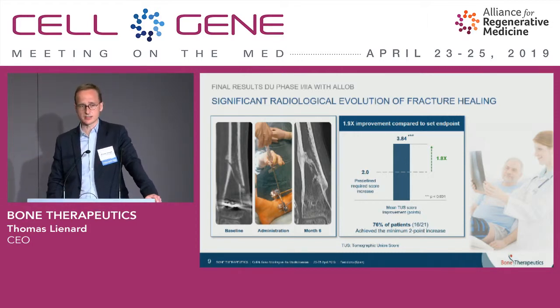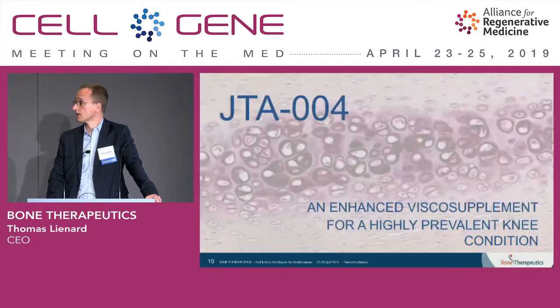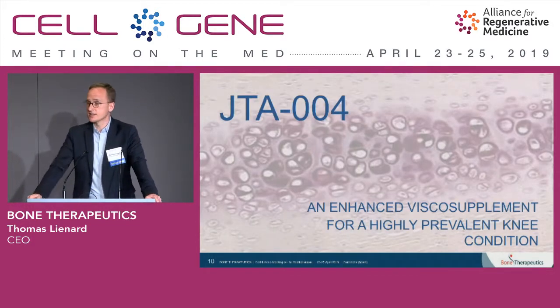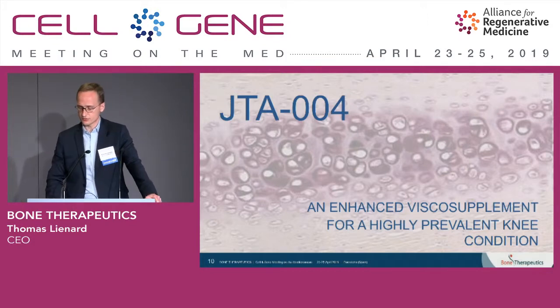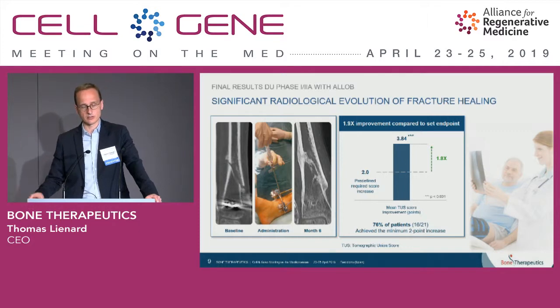So we saw here good progression of the fracture. We also have clinical endpoints in terms of general health status and pain, which also progressed well in those patients that had lived with such a fracture for more than 6 months. If we're looking at JTA004, so just to move back to this one, this one has completed the phase 2A, where we will be starting the last phase of clinical development in Europe and in the US, and submit that to authorities before the end of the year.